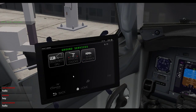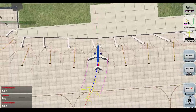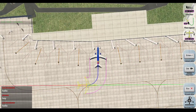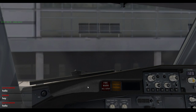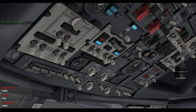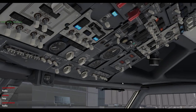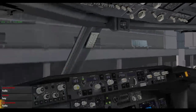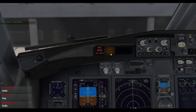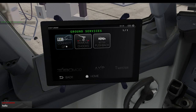APU available. Let's plan the pushback real quick. Okay. Push straight back. We're going to face west. Alright, Captain. Got the directions. Let me know through the menu when you're ready. Alright, APU on. And APU bleed on. And packs are off. We're good to push. Let's request. Great news, Captain. Your tow's coming. Disconnect GPU, remove chocks.